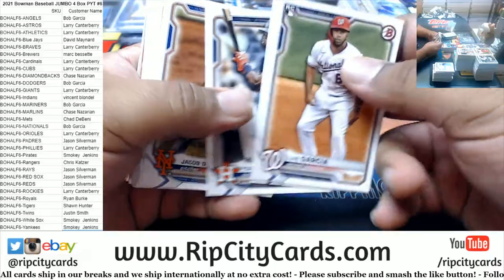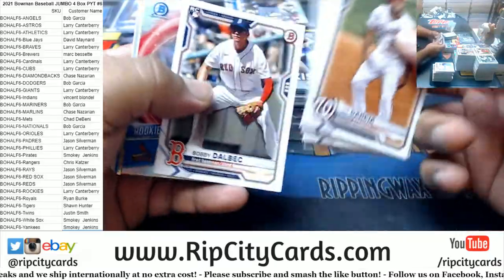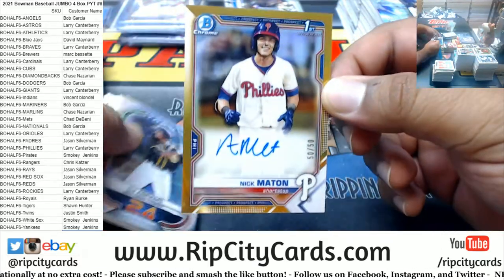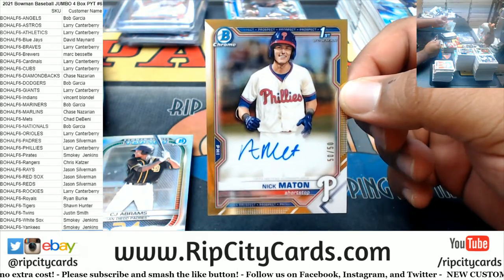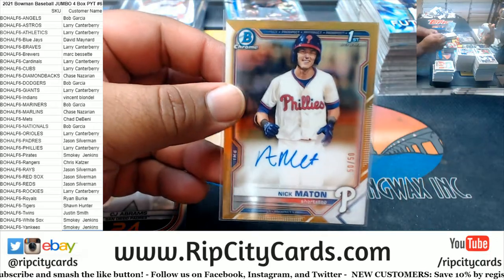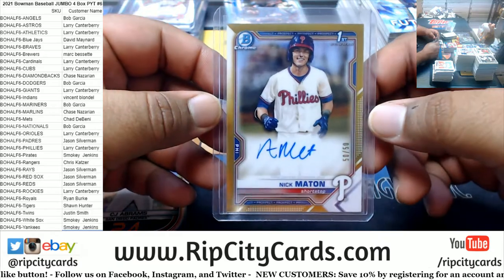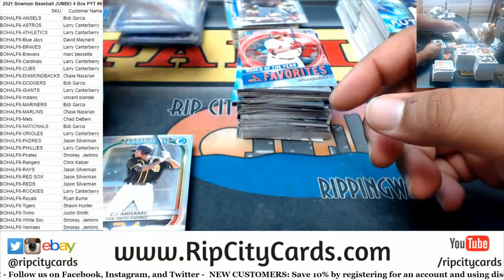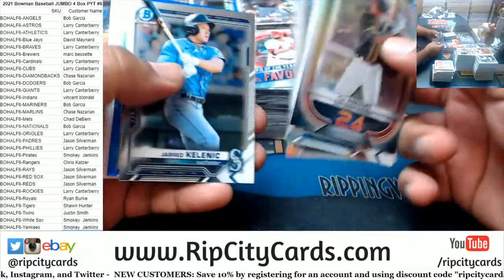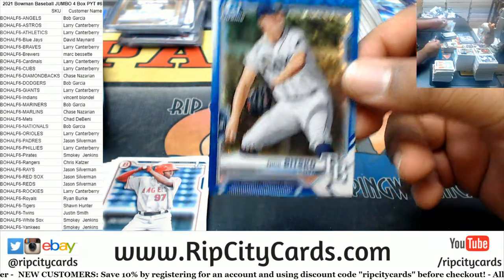Well, I hope that has some ink on it. I see a little blue back there. Ooh, even better. A gold 50 of 50 first Bowman auto for Nick Maton. Larry, not bad. Not bad at all. Could be a big hit one day. This is the one I thought was going to be the autograph, but it's not. It's like bits gold, 150.